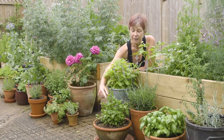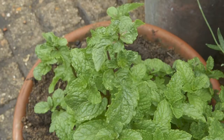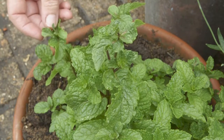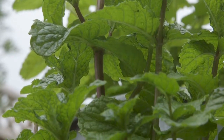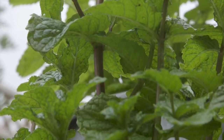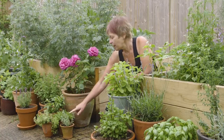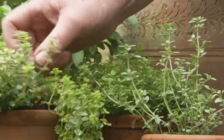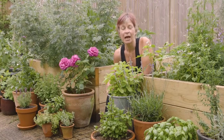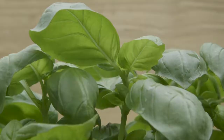Here we have mint, an incredibly popular perennial herb used throughout Europe, Middle East and India. There are many different varieties of mint. This is spearmint, otherwise known as garden mint. Just like mint, thyme has many different varieties. I find it one of those indispensable herbs that enlivens dishes as well as having medicinal benefits.